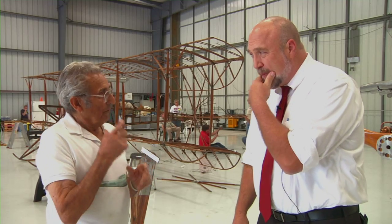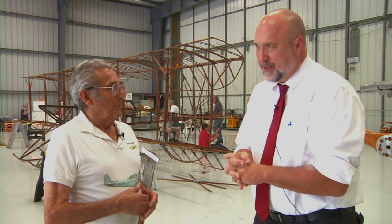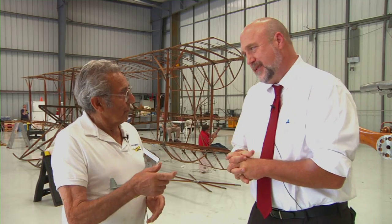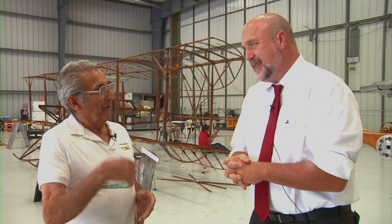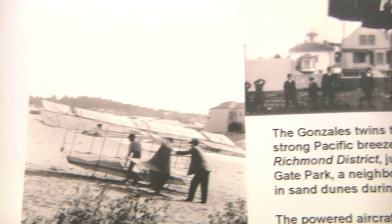So, two of them could fly, or it was enough for two guys. They both would fly in the plane. I don't think they only had one fly. Oh, I see. I think it was experimental, and they were trying to find what the airplane would do. My uncle Eddie, he's the one that flew it the first time. He's the older one, older than them. Then my dad was older than them, so my dad did all the paperwork for him, writing letters and stuff like that.